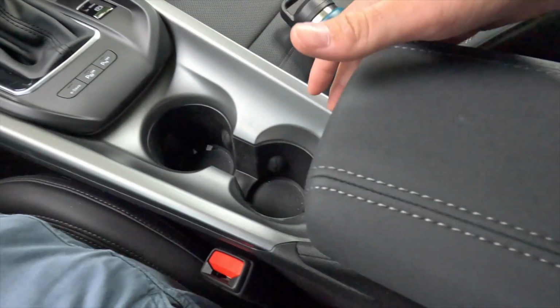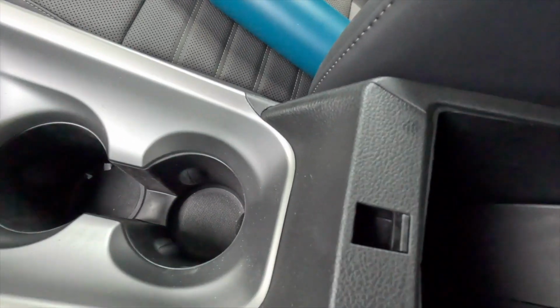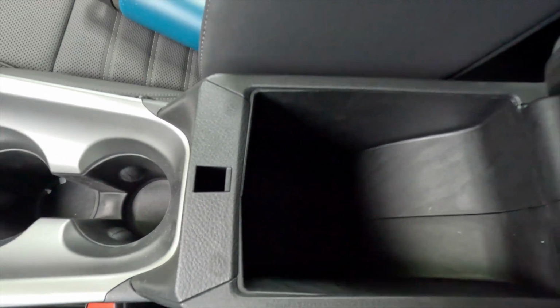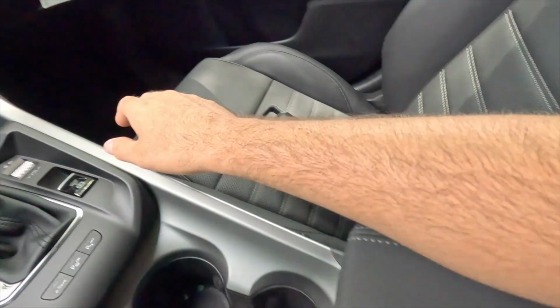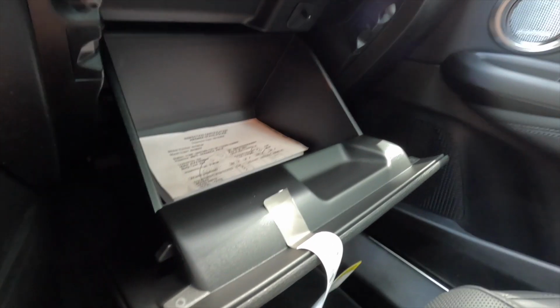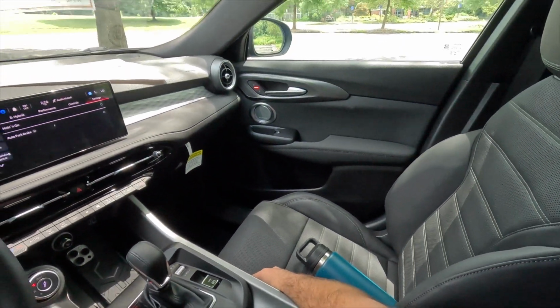You also get 2 cup holders here, a nicely padded armrest. If you open up the armrest, no connectivity down in there. It's probably 10 inches deep, however, but very small console space down in there. Now coming over to here, you do not get a lockable lower glove box, but you get a very good amount of storage space in that glove box. This is what the passenger side looks like.